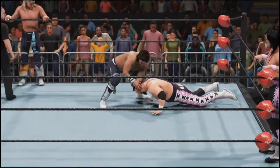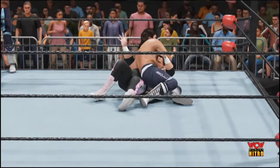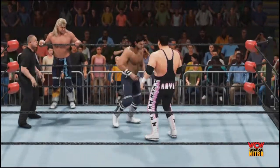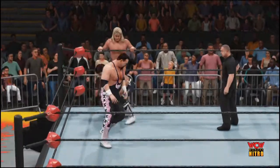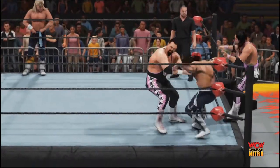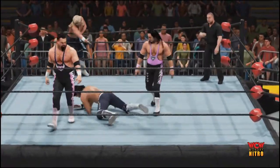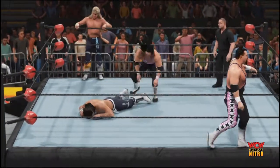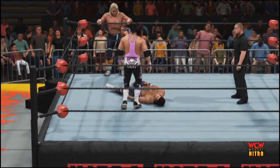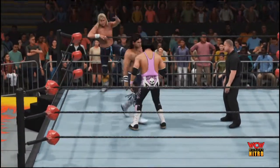Beautiful technique. Lightning fast reflexes. With the tag is Bret Hart. Ooh! Stump puller leg snap! That's gonna hurt. Tear your hamstring. What a stomp! Good grief! Robert Gibson gets out of the way quickly.